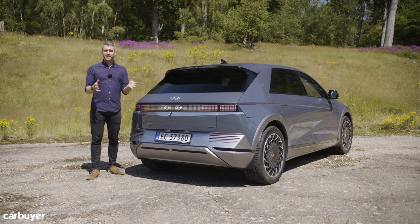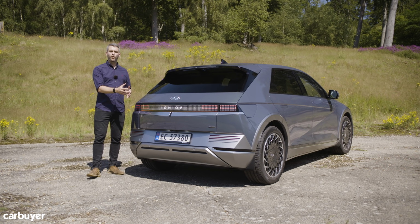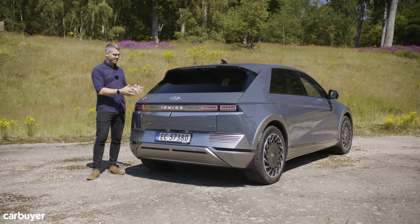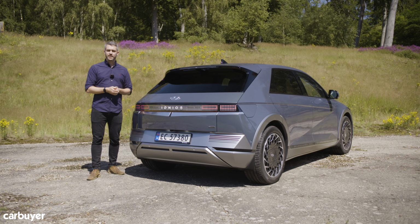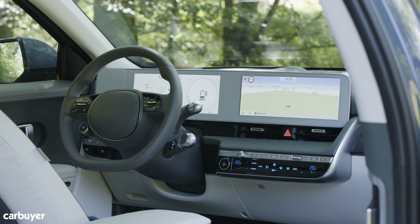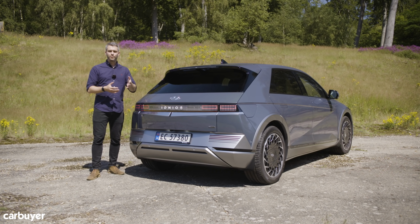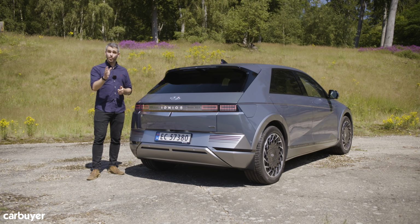We often reference the Kia e-Niro and the Hyundai Kona Electric as the kind of benchmark, affordable, long-range EVs, and this feels like the logical next step. It's infinitely more desirable than those two cars, and it is absolutely brimming with tech. It'll charge so fast as well that before long, range and charge anxiety will be a thing of the past. We've driven a lot of electric cars this year and will continue to do so, but this is one of the best.